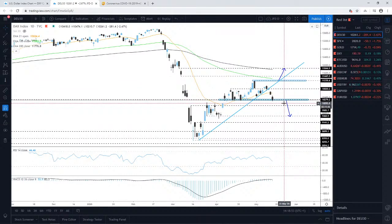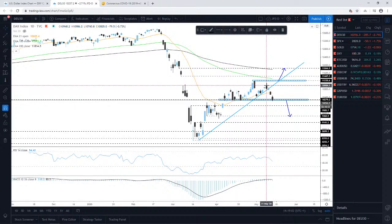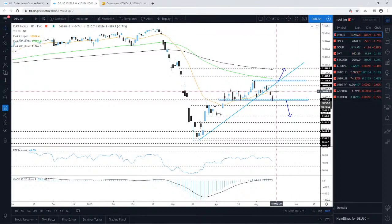So be very careful. If it stays above this 10,280 zone, then maybe we could see a bit of a rebound, push higher, maybe moving back towards the high of this week, which is around the 10,986 zone. But again, for now, all eyes are on this 10,280 zone.